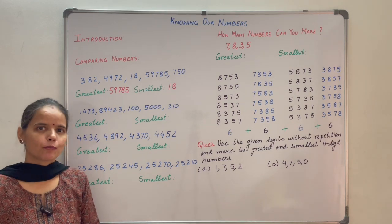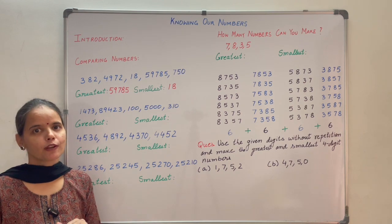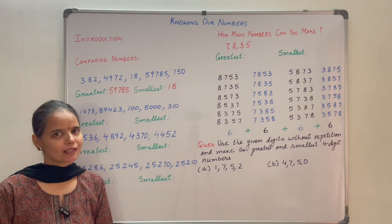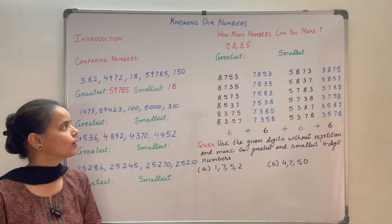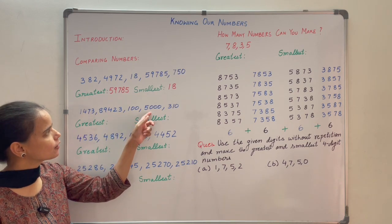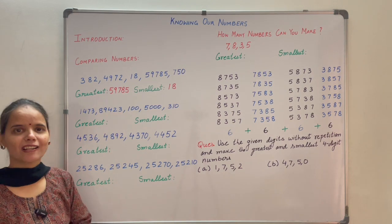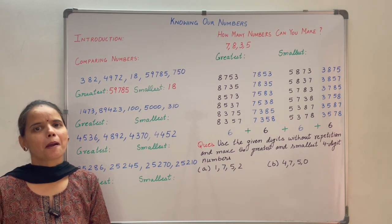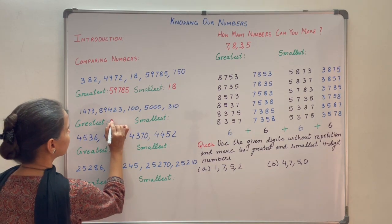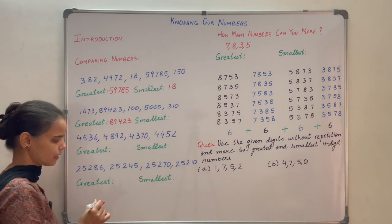Now let us take one more example. These are the numbers given to you. Again the same thing, you have to find out which out of these numbers is the greatest number and which is the smallest number. So we are going to apply the same rule. So here you can see this is 4 digit, this is 5 digit, 3 digit, 4 digit and 3 digit. So you can clearly make out this is the greatest number because this has got maximum number of digits. So let us write down here. This is 89,423 is the greatest number.